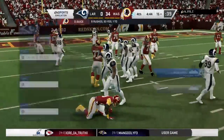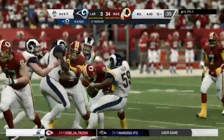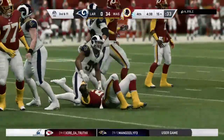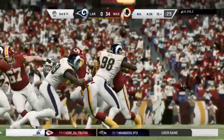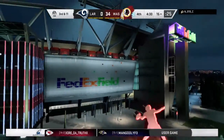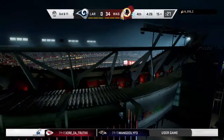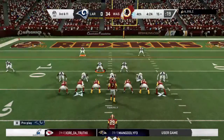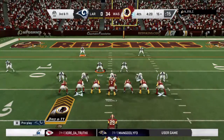And they won't fare much better here as he maybe gets back to the line. No gain that time, and it leaves him with 3rd and 11 coming up. The chance of wasting this great starting field position, a real threat. This is 3rd and long.